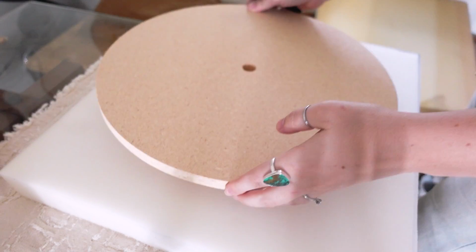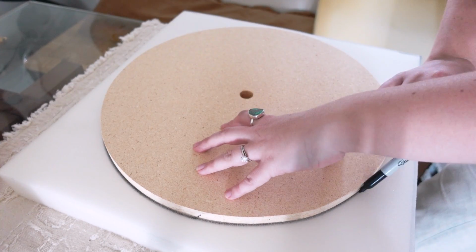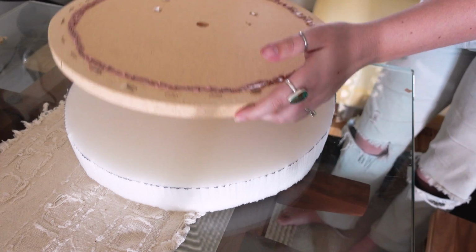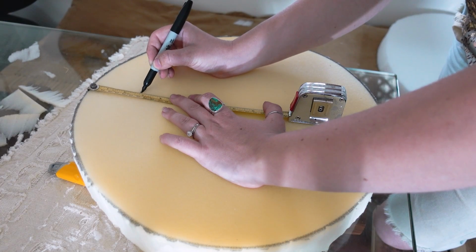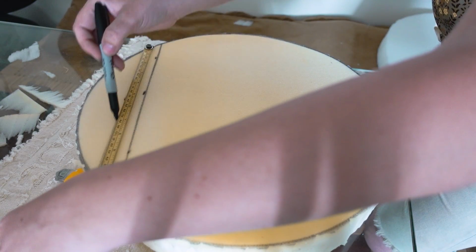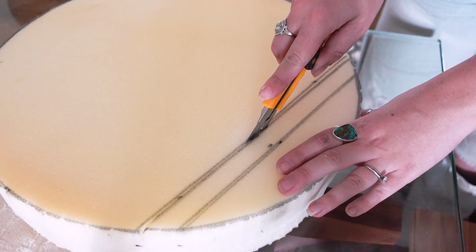So on my upholstery foam, I am just tracing the shape of that wooden base part of the chair with a Sharpie and then using a long X-Acto knife to cut it out. On my larger 3-inch piece, I'm marking out a strip for where the bar in the chair needs to go and cutting that out. I'm not cutting all the way through, I'm just digging out about 1 inch in depth to make basically a trench for where this bar will go.